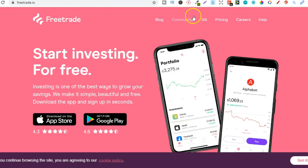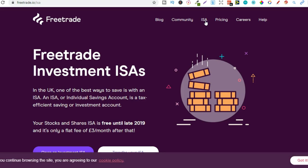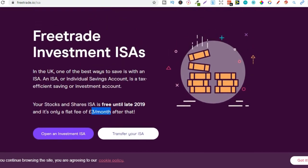And the good thing about it is they also have an ISA. So let's click on here. At the minute, the ISA is completely free, but at the end of late 2019, it's going to be £3 per month. Now, I don't mind that. I don't mind paying that at all. I want the ISA just to shelter my investments, because remember, it's all completely tax-free and you can create that tax-free income.